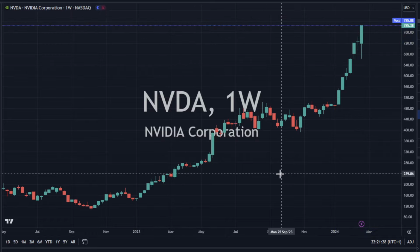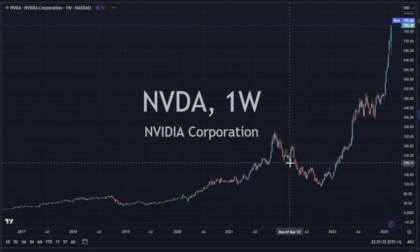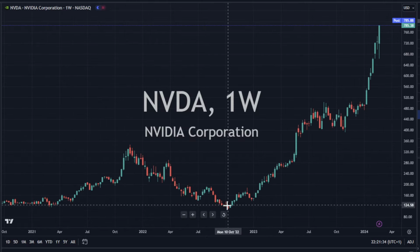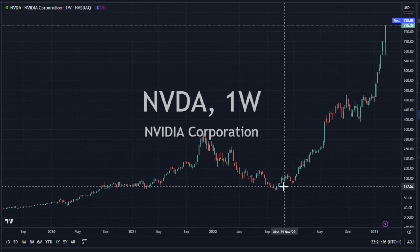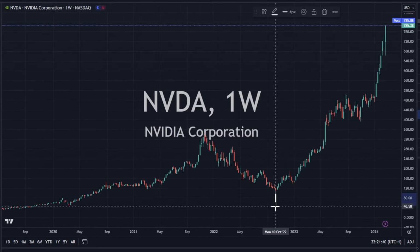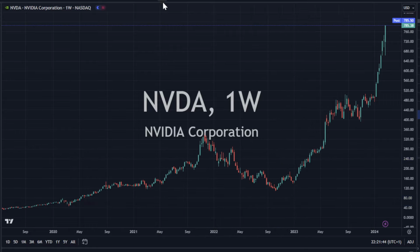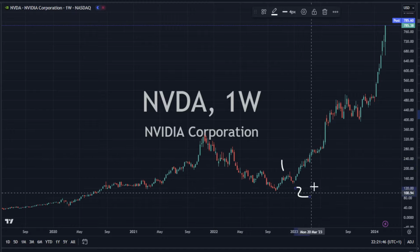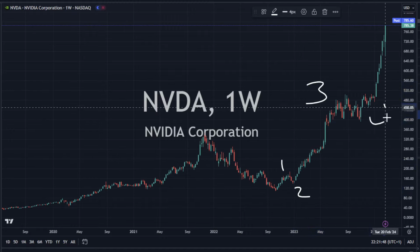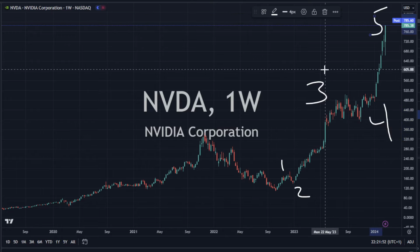You can get hurt really bad here, and this is what I see. If you want to see, this is if I were to guess Elliott wave. So this is the first wave, second wave, third wave, fourth wave, and I think that this is putting in a fifth wave. That would be my guess.